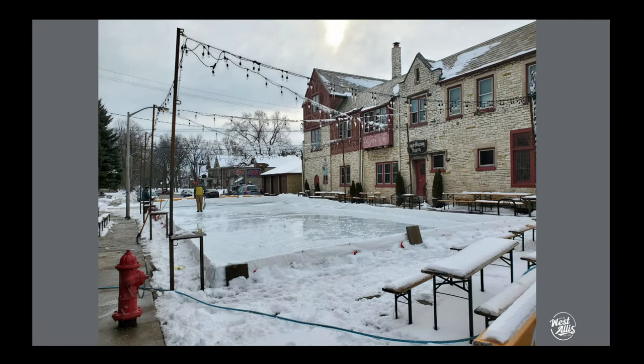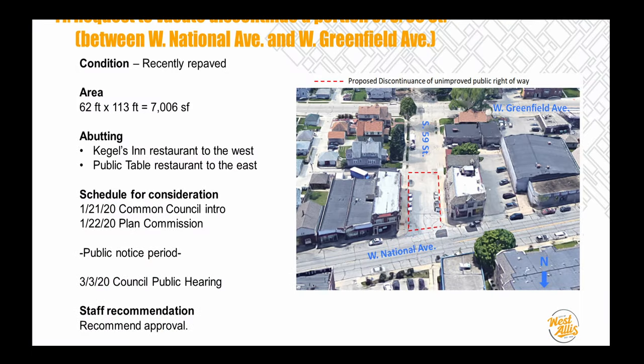They're on a time crunch right now because they have an event tomorrow. So they're just sprinkling it with water all day long, and all night long. He says he's out there till 2 in the morning. So the schedule for consideration was introduced to Common Council yesterday by Alderman Vitale, and requires approval today. And then their public hearing is on March 3rd. Staff recommends approval of this vacation.